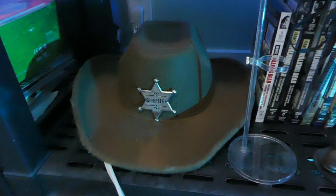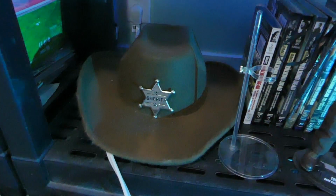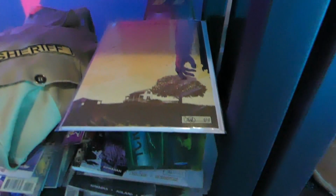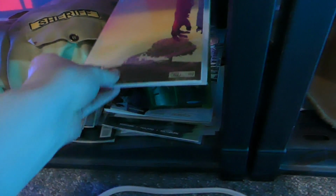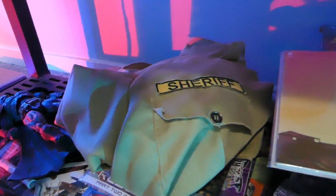And here we've got the sheriff hat, which sometimes I just grab for videos, just for silliness, just to try to make it fun, you know. Over here we've got the final issue of The Walking Dead. Yeah, the last one, so that's Walking Dead issue 193, The Farmhouse. This is the last issue right here, so definitely hanging on to that. I keep that around for videos and stuff. Sheriff outfit, which is fun.